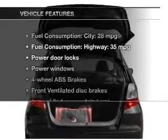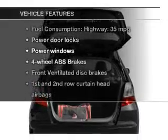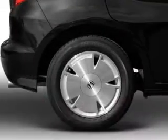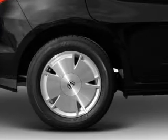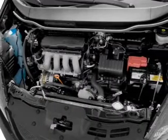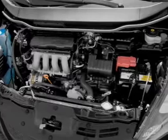And with these notable features, you won't want to miss out on the opportunity to own this amazing ride. Power door locks, power windows, and AM/FM stereo with a CD player. Power mirrors, power steering, an adjustable tilt steering wheel, air conditioning.